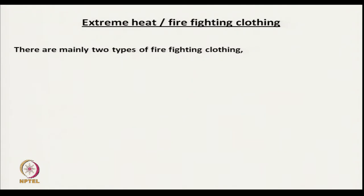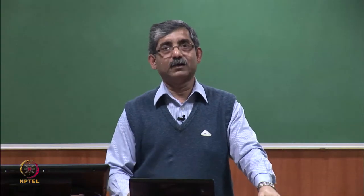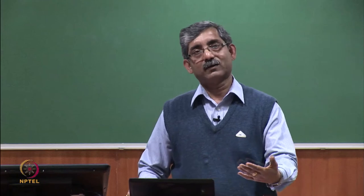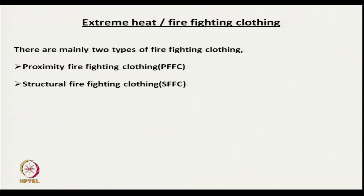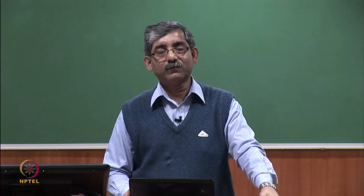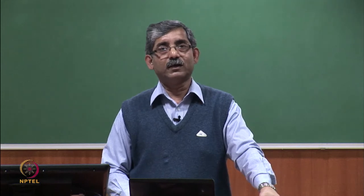Now coming to the types of firefighting clothing, extreme heat protective clothing is basically divided into two broad categories. One is proximity firefighting clothing, PFFC, and another is structural firefighting clothing. Proximity firefighting clothing is clothing where the firefighter goes close to the fire, but is not entering the fire, and mainly the radiative heat penetrates to the human body. To prevent that radiative heat, we may use a reflective coating.